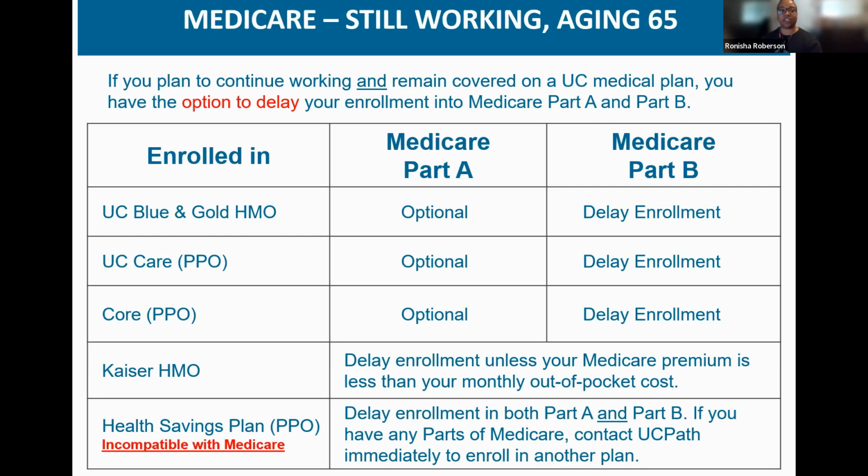So if you're in any of these other plans, UC Blue and Gold, UC Care Core, you can enroll in Part A, but delay enrollment in Part B. Kaiser, depending on your out-of-pocket expenses. And then the health savings plan. If you have any parts, Medicare A or B, you cannot be enrolled in the health savings plan. So if you're still employed and you're aging into 65, don't even take Part A if you're enrolled in the health savings plan. Delay enrollment in both A and B because you cannot have any parts and still be on this plan.